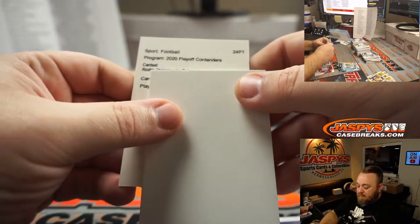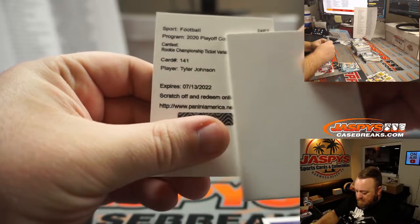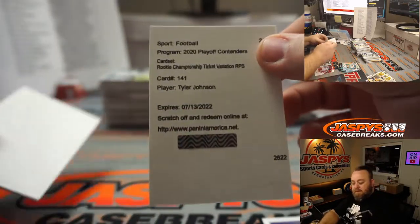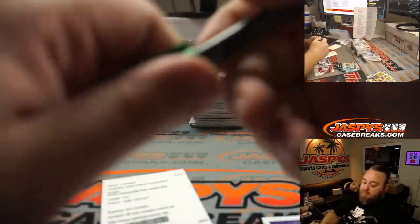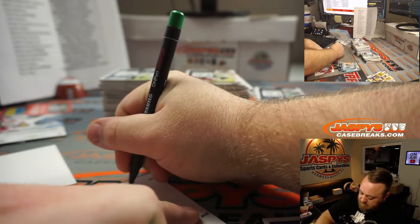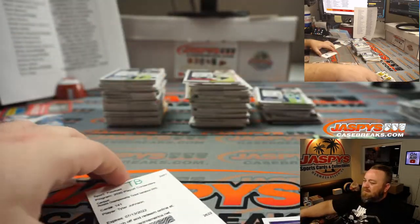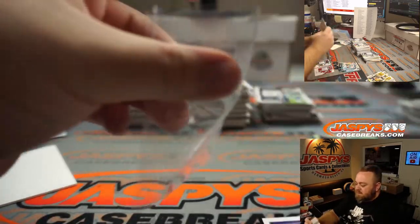Card 141, T-Y-L-E-R, Tyler Johnson. Maybe we'll have a championship. We'll see. Tampa Bay Buccaneers, Karen Steele. He's not on card, though. I don't think he's on card.